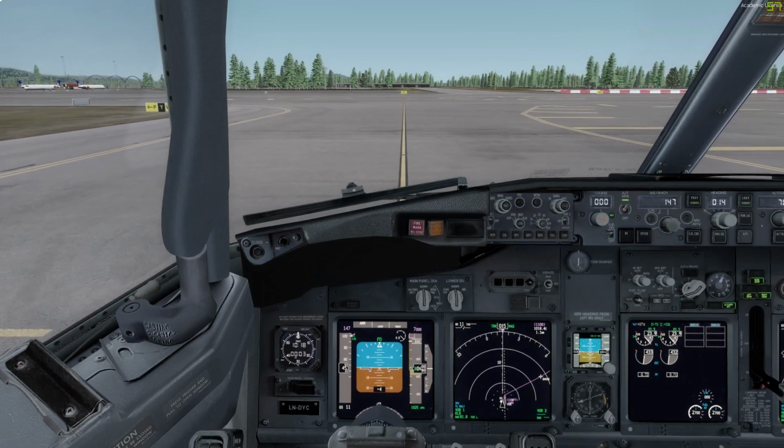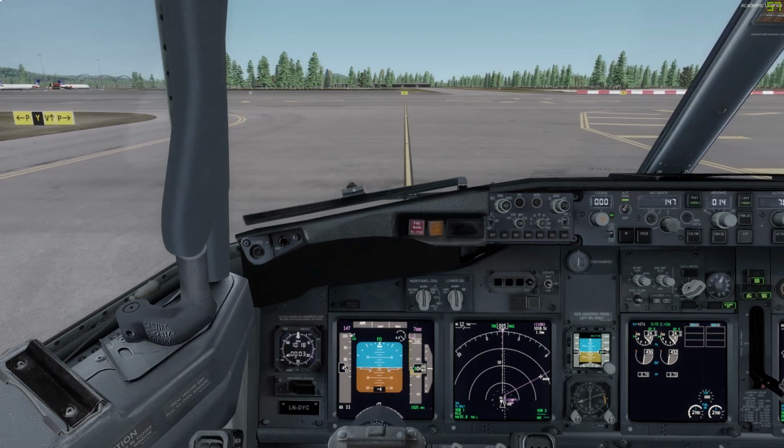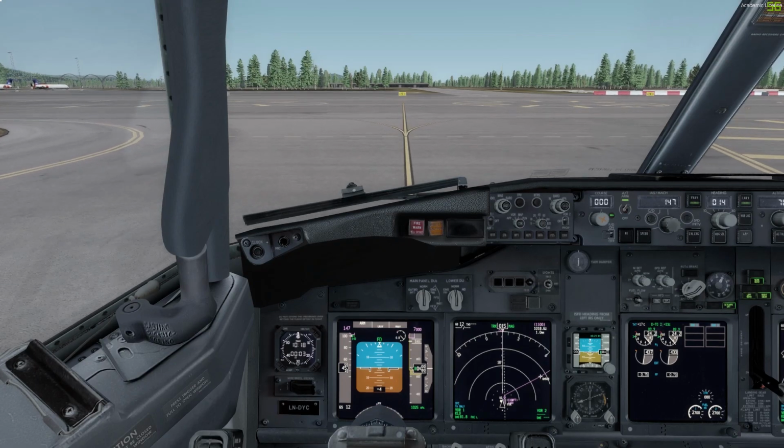So overall the temperatures at Helsinki are quite nice. The weather at Oslo right now is beautiful, clear and sunny skies. As far as I can see, winds are calm, practically no wind on the runway, so we won't have to worry about that.